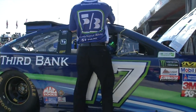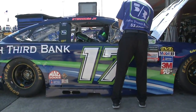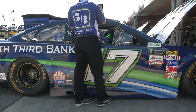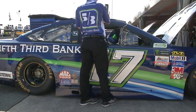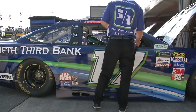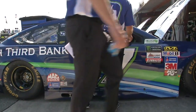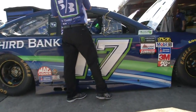Ricky Stenhouse Jr. has a 10th place finish here in 2013 for this Olive Branch, Mississippi driver. The Fifth Third Bank paint scheme this week, and I'll tell you what, points is Ricky. 13th in points. Of course, they want to be better, but making small strides is this group of Ford racers.